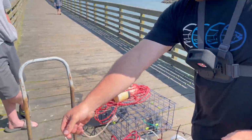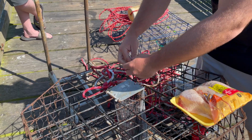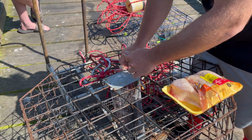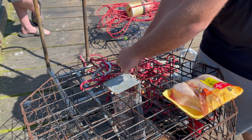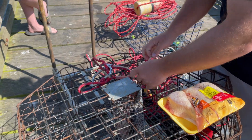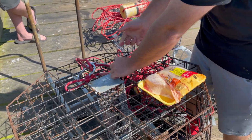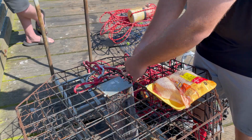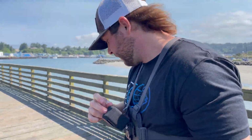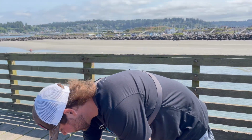All right, and this one just has a little bait flap. You just put it back over, take the rope, go underneath itself, loop it a couple times, go back through itself, tie a knot, go back under, back through itself, tie a knot. Maybe do that one more time just for safe measure, and you're golden.